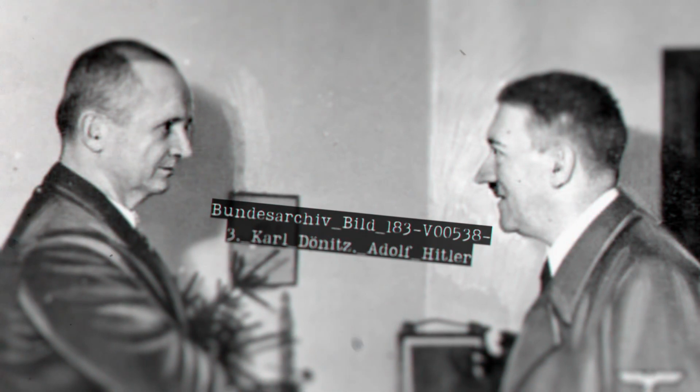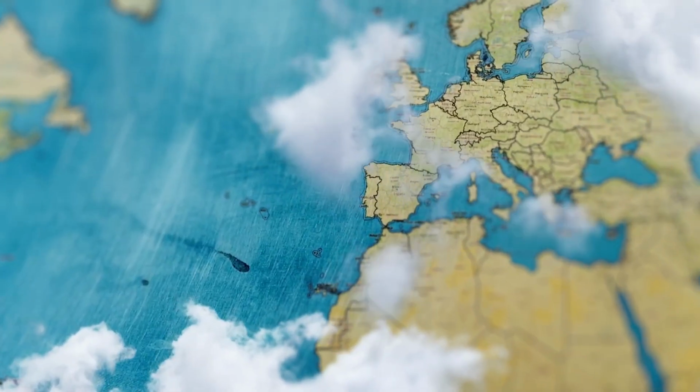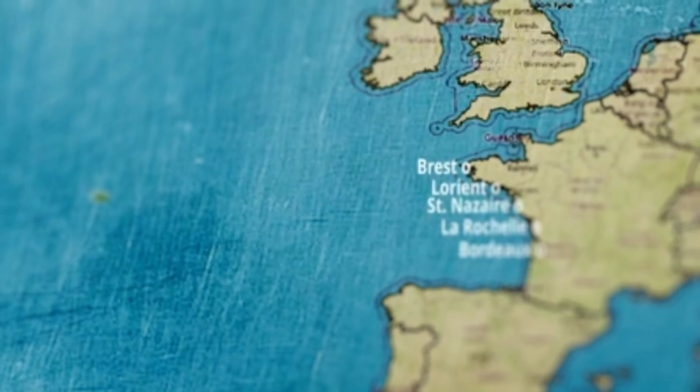starting in 1942. After it was agreed that the Type 21 is the new Wunderwaffe and would possibly turn the war in Germany's favor, there was still one major problem to be overcome. During the Battle of the Atlantic, there have only been a few shipyards capable to build the Type 21 submarine.